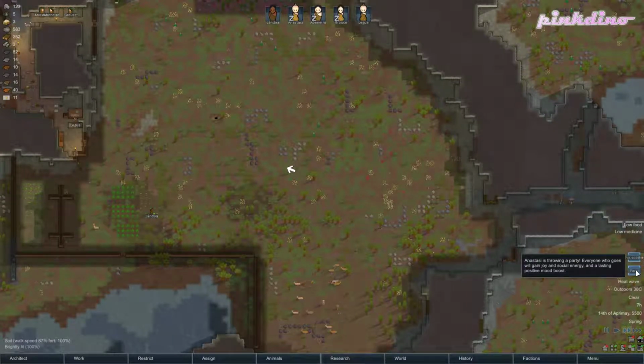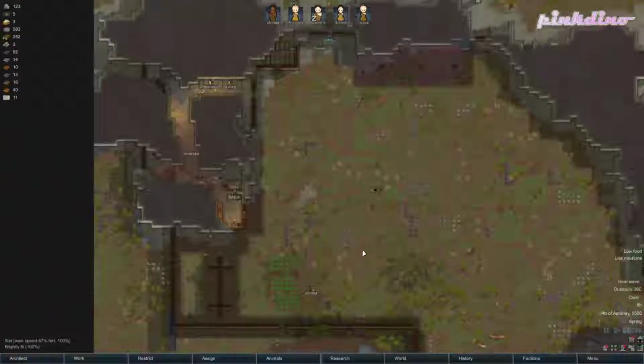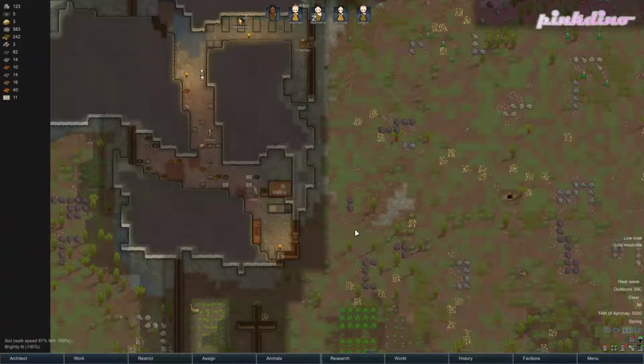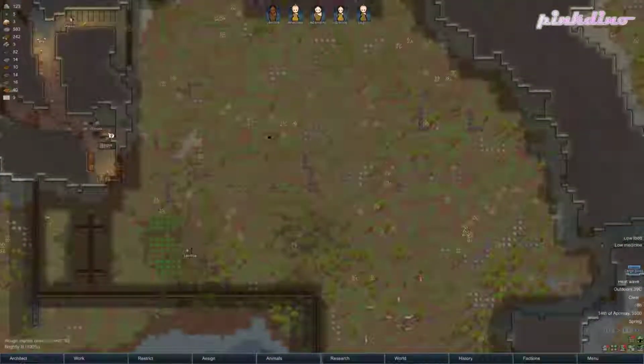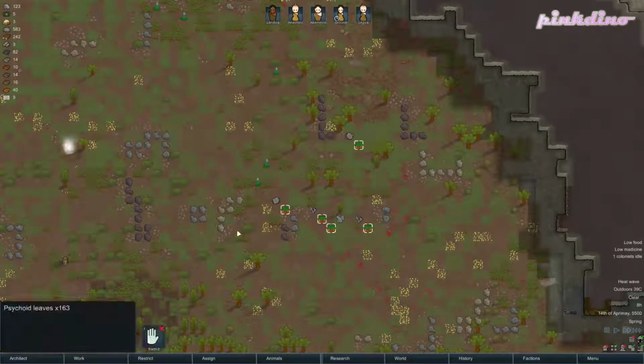It was up to 52 yesterday, which was unbelievable. That's hotter than the surface of the sun. Says science. Meow! Cargo pods. Ooh, it landed right on us. How good's that? Look at that, guys.